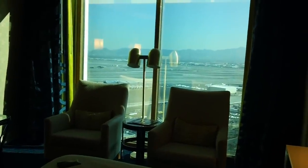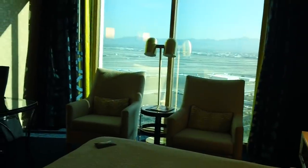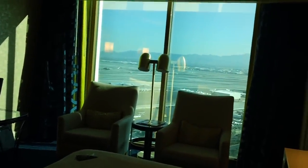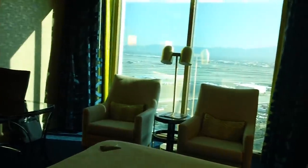There's just not enough window for my personal taste. I like it when it's all big window, wall to wall, bigger than this. I know you may say, well, how much bigger do you want? But the room is relatively small, so that's it, you know. And another thing I don't like is connecting rooms. I'm getting a connecting room today.